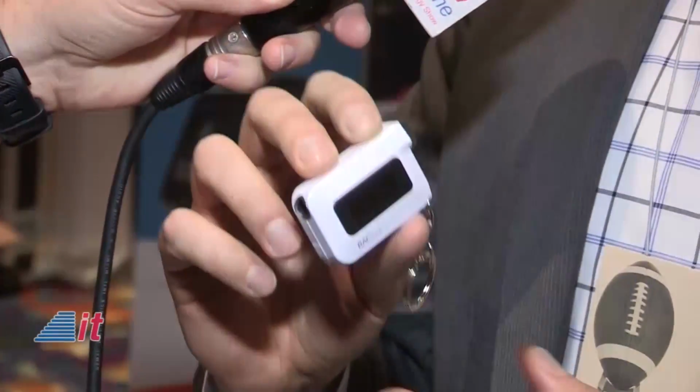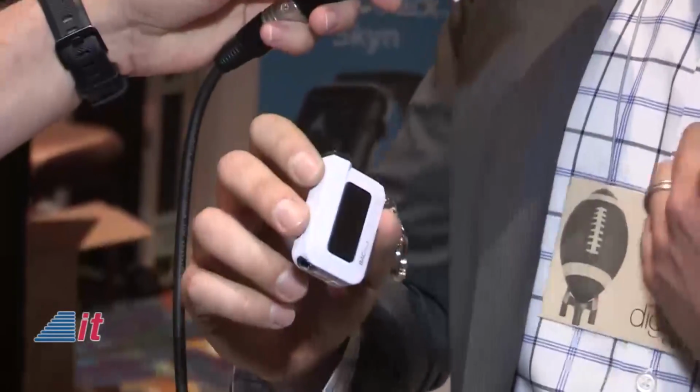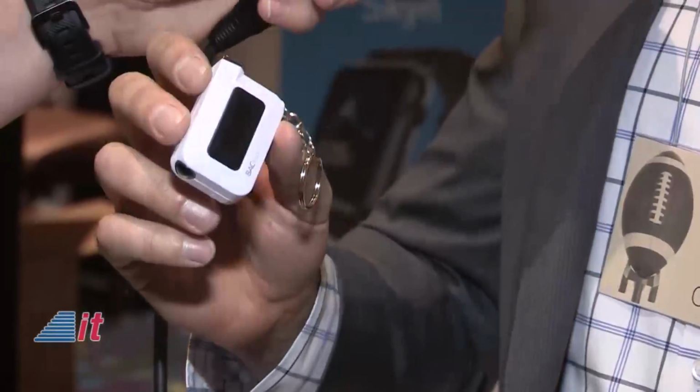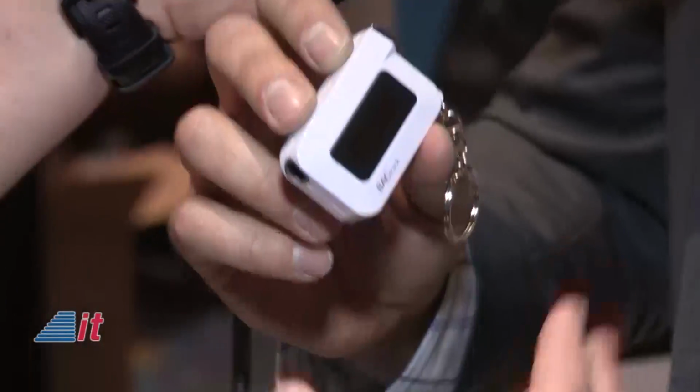So we wanted to make this something that everybody could have. Everybody could keep it in their car, at their house, test yourself, because really, what is 0.08? How many drinks is 0.08 for you? Is it the same number of drinks for me?